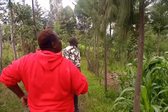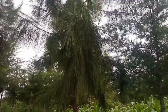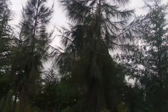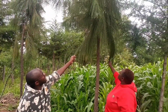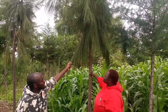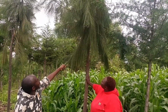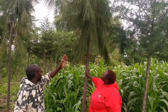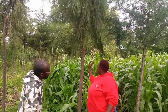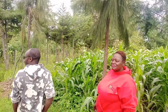So I was telling you, I like this pine tree. They normally grow so tall. There are different types of pine. For this one, I usually hear people say it's casuarina, or whispering pine. When it is windy, sometimes you feel like it's whistling, when the wind is blowing and it waves from one side to another. They say it also helps to prevent thieves. When they hear the voice of this one, they think you are calling one another so that you catch them.